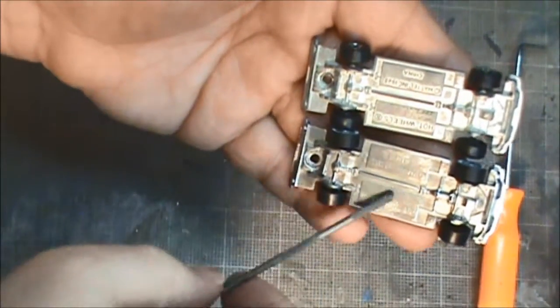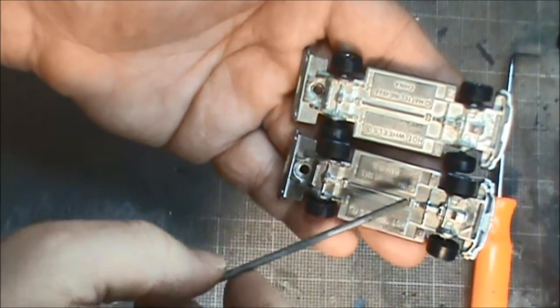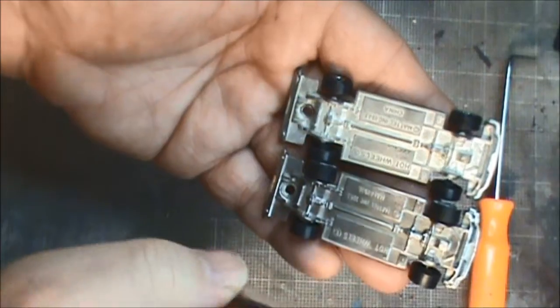But I wanted you to see the difference. Just a little effort and elbow grease here, you can make a difference. And this only took a couple minutes. It wasn't like a lot of work.